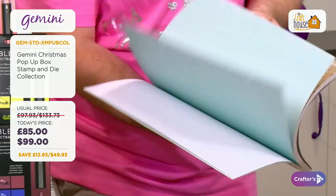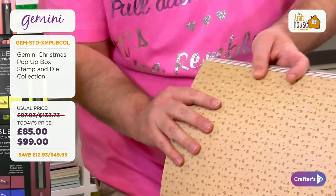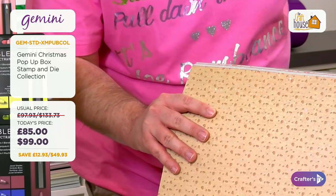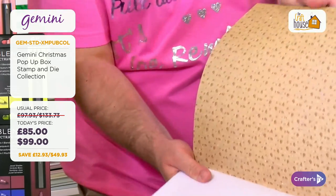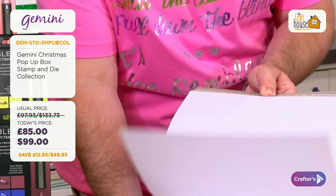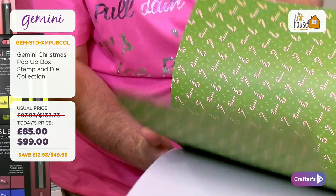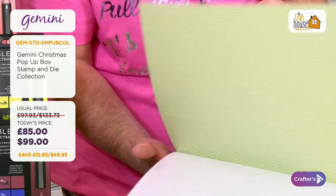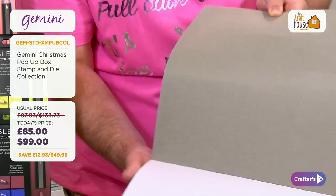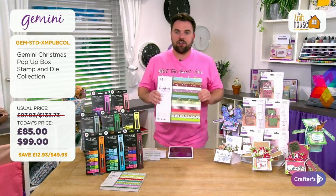And then what you've got is these. So you see that one there? Let me just show you this. That is the paper that the packaging one was done with. So they're all thought out, ready for you to be able to use on whatever you choose to. They are absolutely beautiful designs here, as you can see. Now, you don't need to use these with your pop-up boxes. There's nothing to stop you just using these for your everyday standard Christmas crafting, but they will work beautifully with your pop-up boxes.